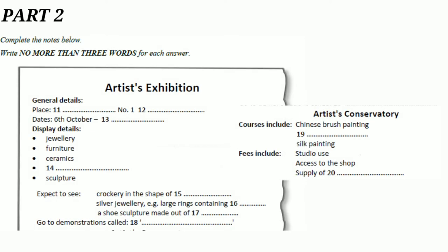Part 2. You will hear a reporter talking on the radio about an artist's exhibition. Look at questions 11 to 18.